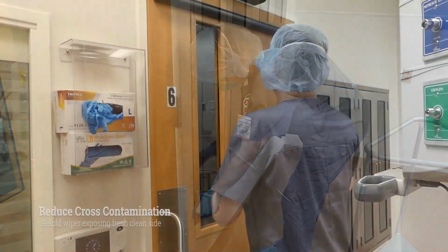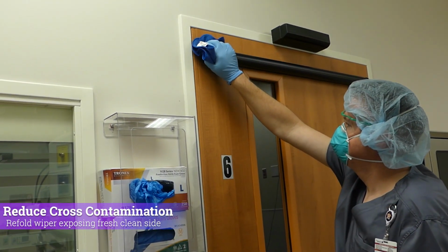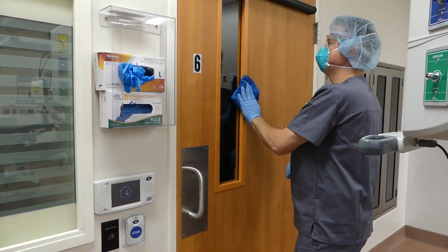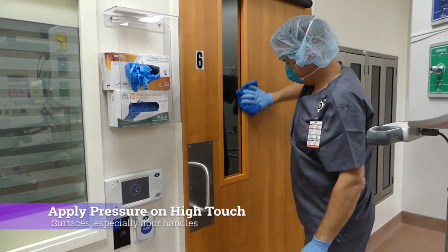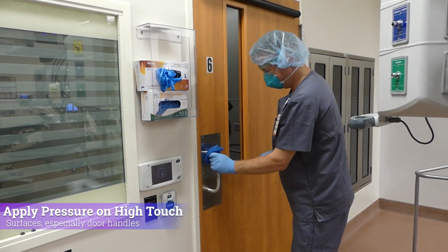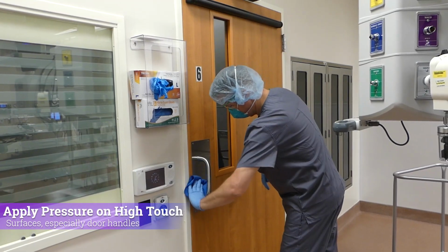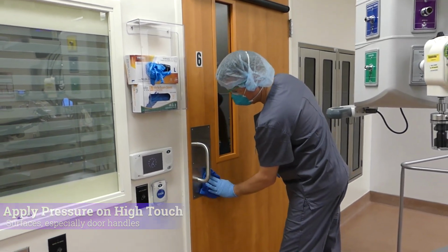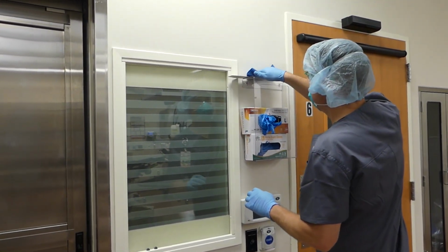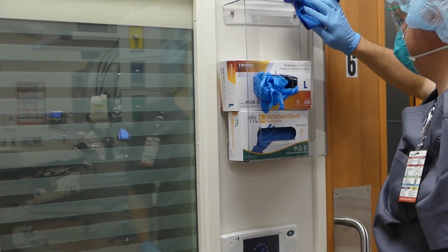When complete, refold the wiper exposing a fresh clean side to reduce contamination, and move to the door, including all hinges, ledges, and handles. Always clean from top to bottom, and when transitioning to door handles, especially high-touch surfaces, apply extra added pressure to ensure physical and mechanical removal of soil and contaminants. Switch to a fresh clean side of the towel when transitioning to new objects, items, or devices.